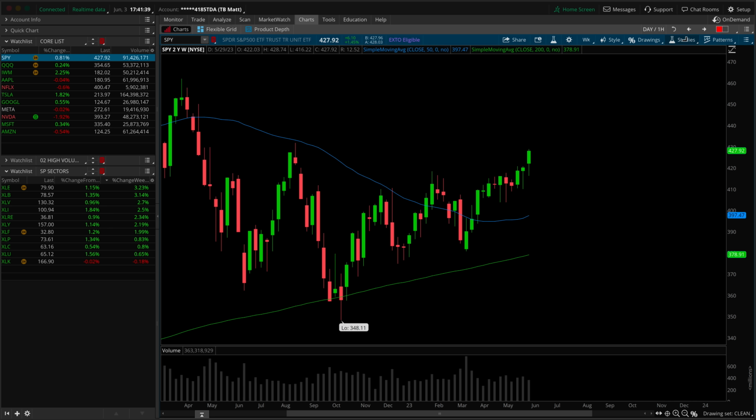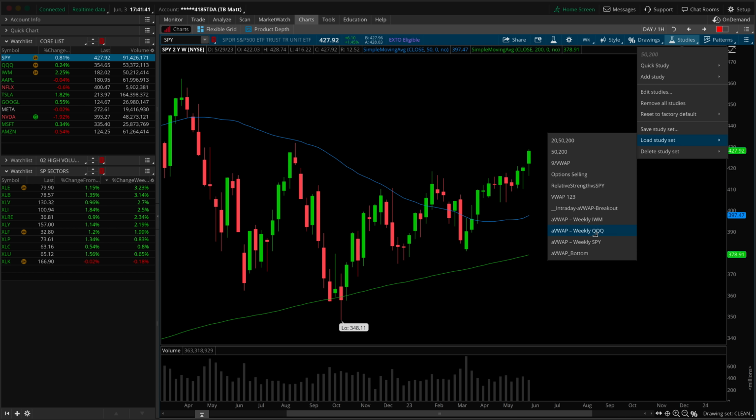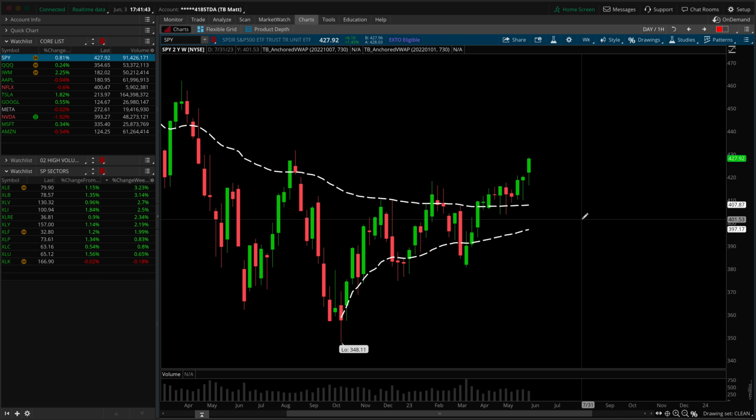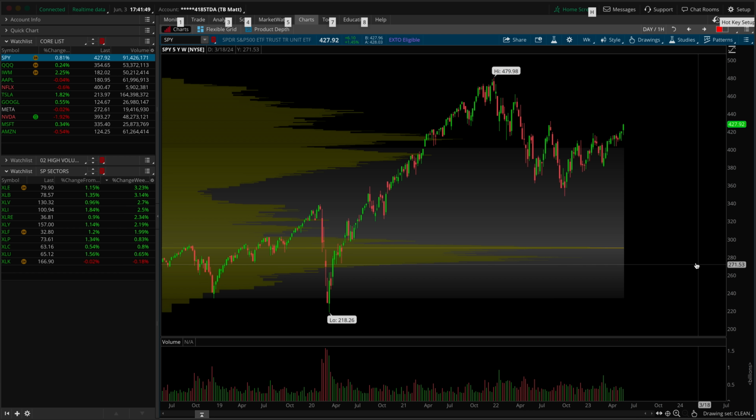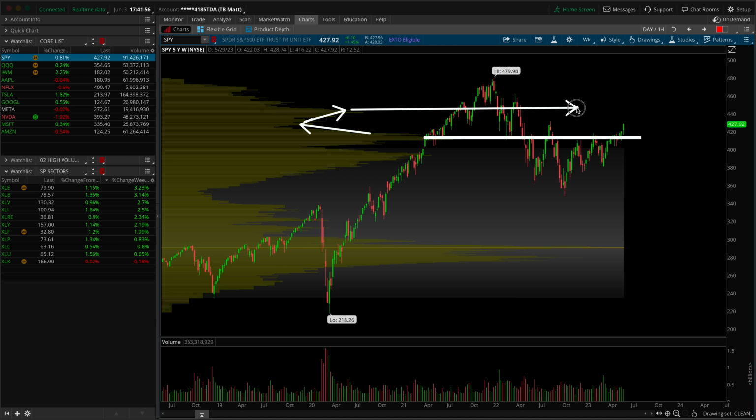If we throw on our anchored VWAPs, it should go without saying at this point in time, we're probably going to stop bringing these up, but obviously we're rotating away from that in the upward direction. And if we throw on our volume profile, it's really noteworthy that, of course, we're pushing away from this high volume node. We're rotating into this thin volume void, and the next overhead high volume node as a target, as we called out in prior videos, is closer to 440.